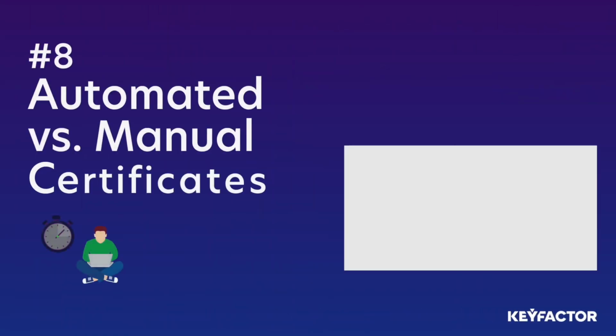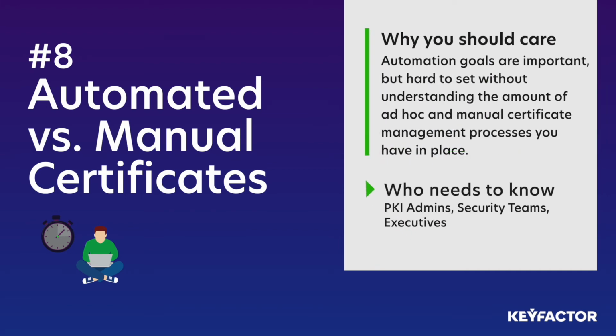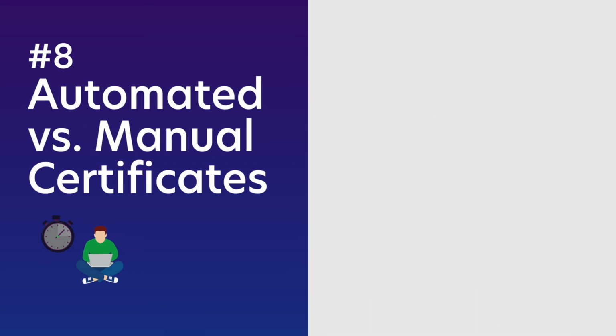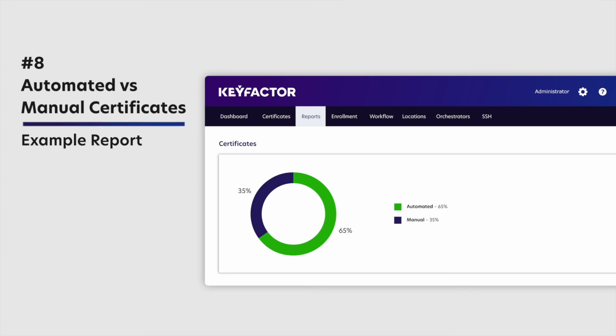Number 8 is automated versus manual certificates. So we know that a lot of times when it comes to automated, it's about automated deployment and automated renewal of what goes on in your environment, right? You don't want to be manually updating and manually renewing a lot of these certificates that are out there. So there's a way to actually pull in and see all the different automated and manual certificates you have, and then figure out which ones you want to automate.